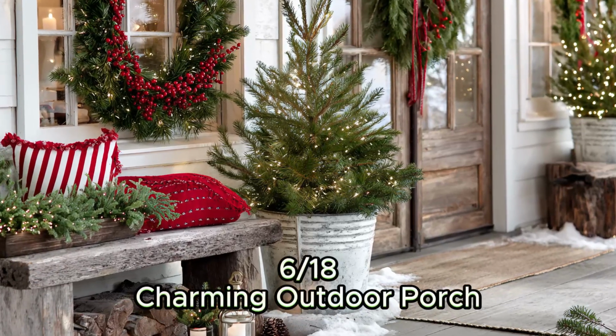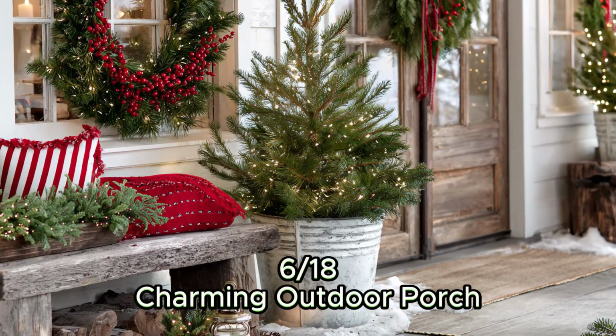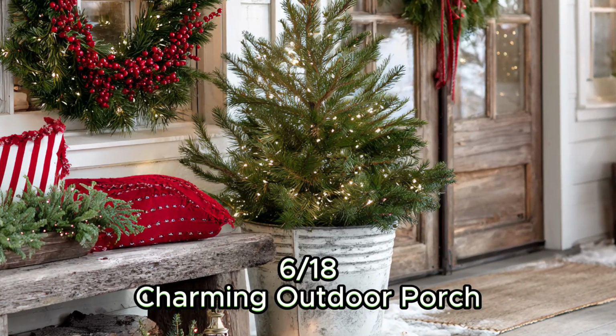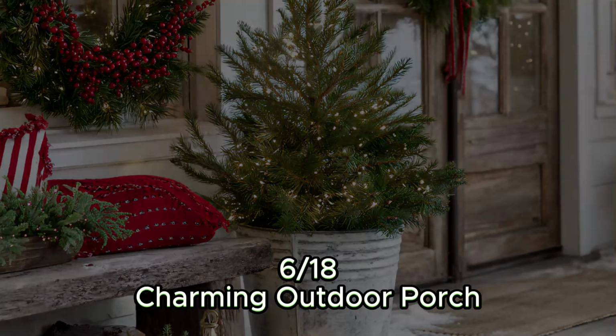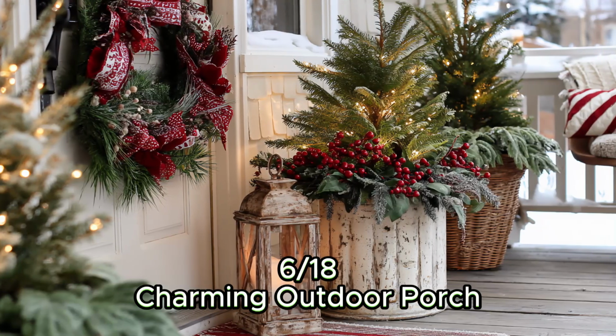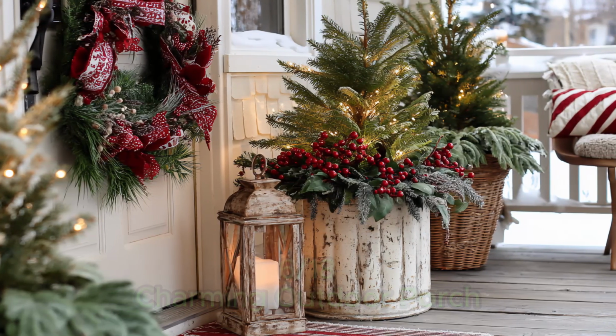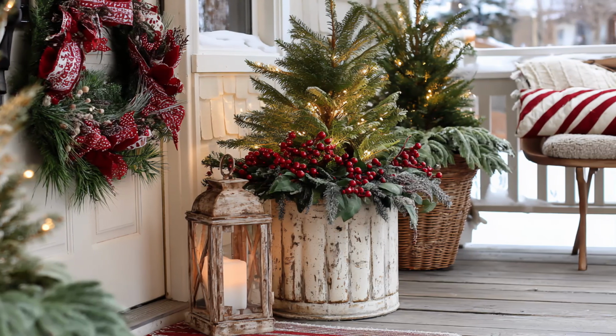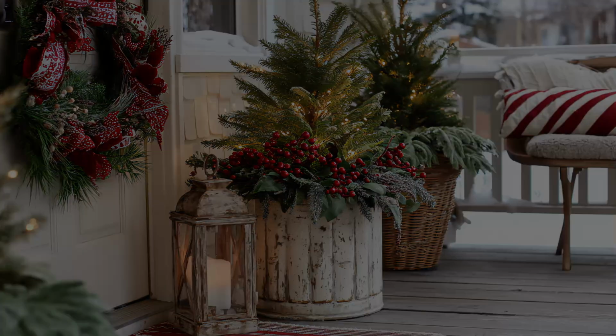Charming outdoor porch. Transform your porch with rustic holiday decor. A wooden rocking chair with a red and white blanket creates a cozy spot. Add a vintage crate filled with red ornaments and pine cones, paired with white lanterns for a festive glow.